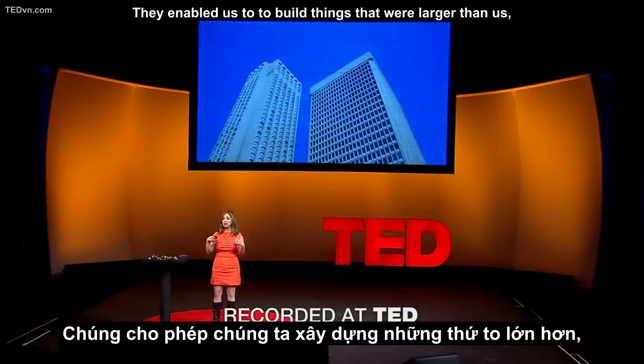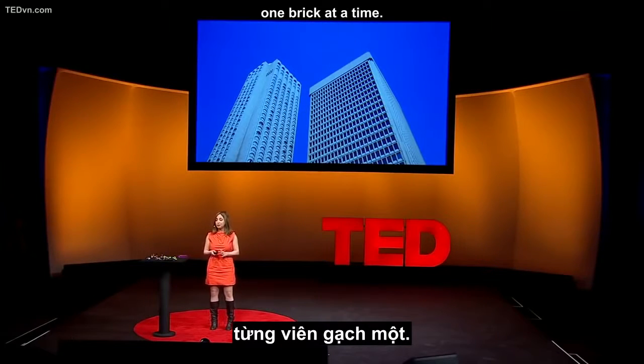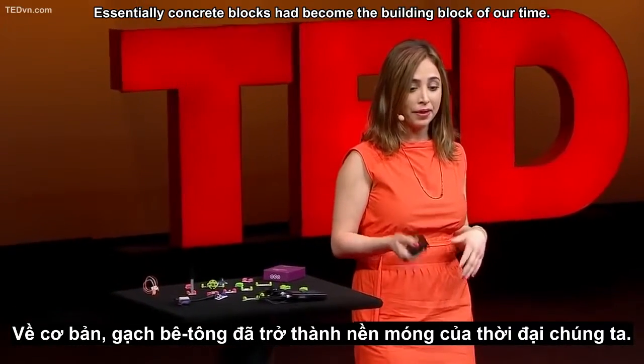They enabled us to build things that were larger than us, buildings, bridges, one brick at a time. Essentially, concrete blocks had become the building block of our time.